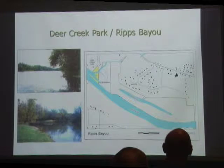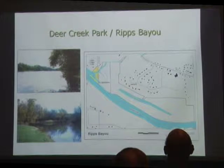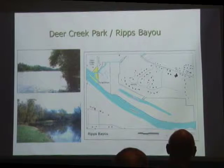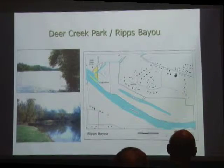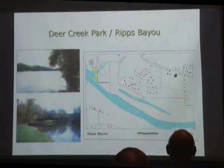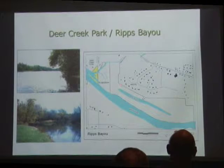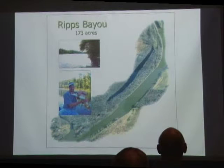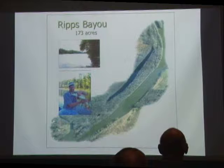A little bit further upstream is Deer Creek Park, which is one of those original parks, that little triangle right there at the end of 60th Avenue. And then we acquired this piece of property and all of this property here, which is Rips Bayou. So now our ownership encompasses all of Rips Bayou, which you can see a little bit better here. Another one of these long, narrow bayous that are really quite deep and excellent for fishing.